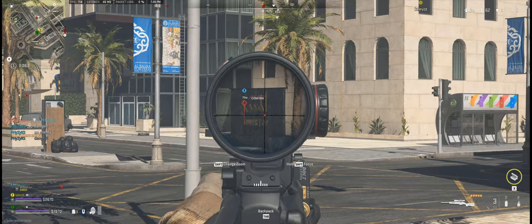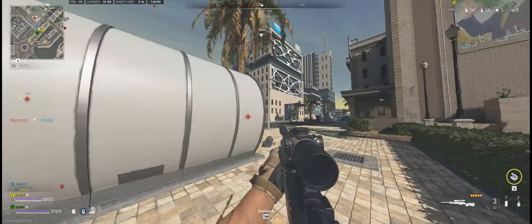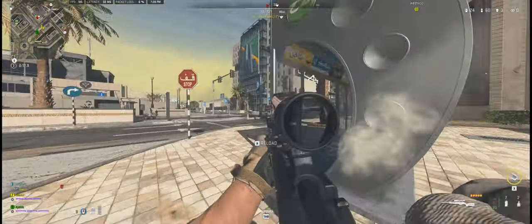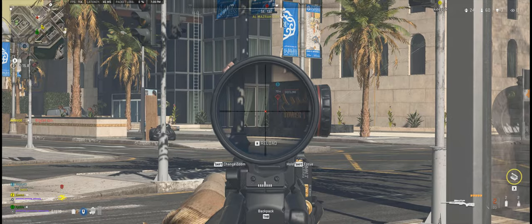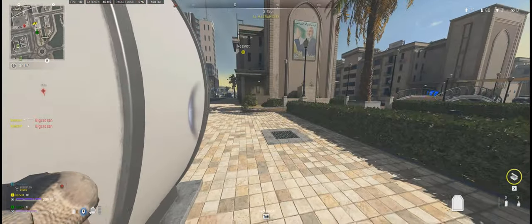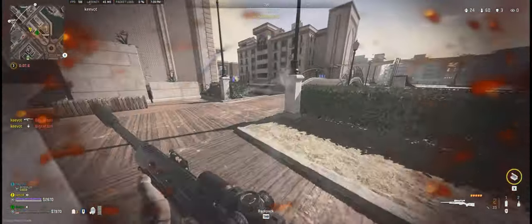Nice. Hit. Behind the wall. He's stuck. Right here. Yep. I got left. They're jumping. Oh, no. It's a bird. Sorry. Shot from the left. Get the angle on him. I'm getting shot from the other guys at high rise, dude. Yeah, tough one.